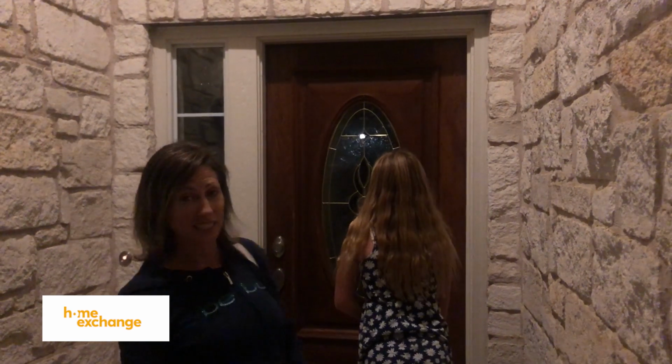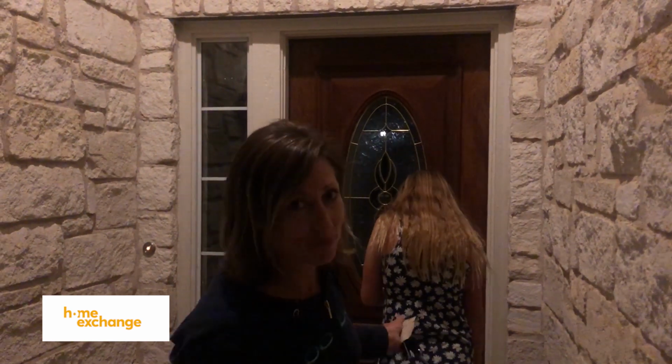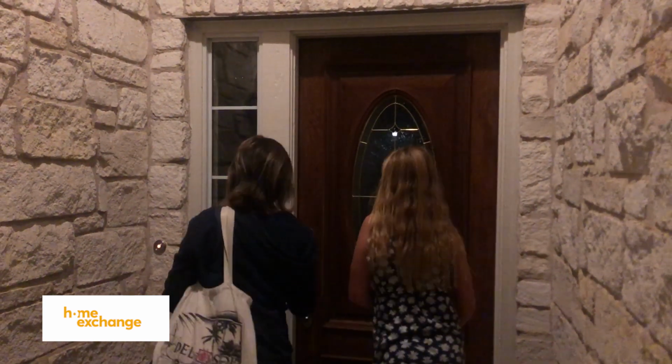So we booked this place on Home Exchange and don't know what it's like yet, but we're gonna go find it. Let's go. That was just beautiful. This is unbelievable. Look, there's like this beautiful sitting area. Oh, they have a fire pit.